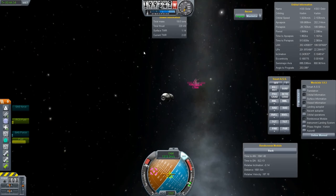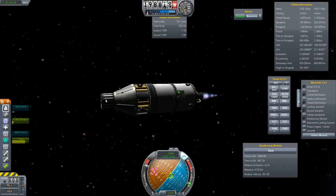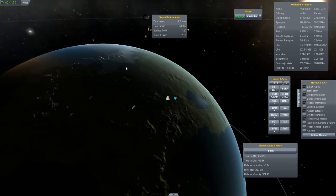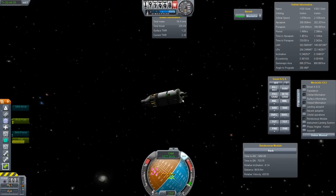So, for all of you guys, thank you for your patience, and I hope you enjoyed what you saw. This one will just crash into the ocean. It has no crew on board, just this control module and mechanical jab. Just checking. Yep, we are on a re-entry course, so cut the engine.